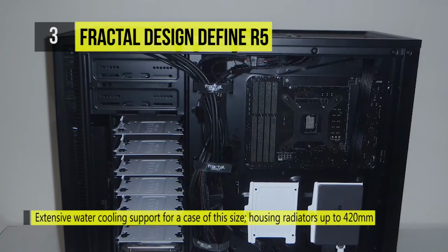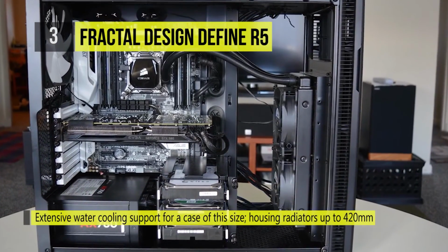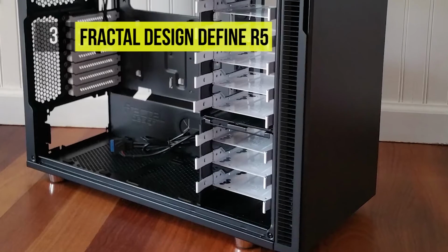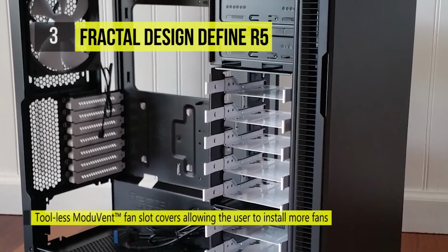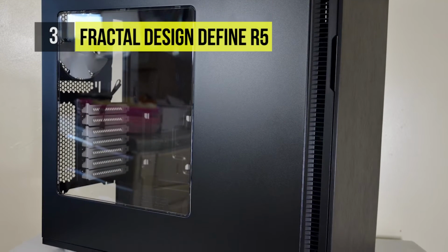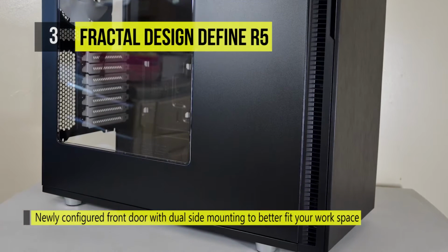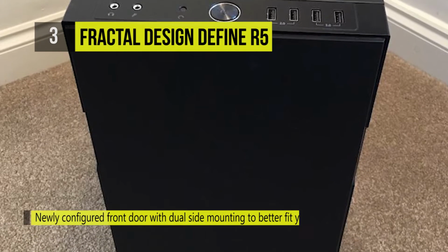The Define R5 case reaches the highest level of silent computing through strategically placing dense sound-absorbing material, a Moduvent fan vent that covers the finely tuned dynamic series fan. The Define R5 was designed with configurability in mind, accommodating up to 8 hard drives and all modern graphics cards. Should you wish to expand your system with water cooling components or more fans, the layout can easily be configured to meet your demand.